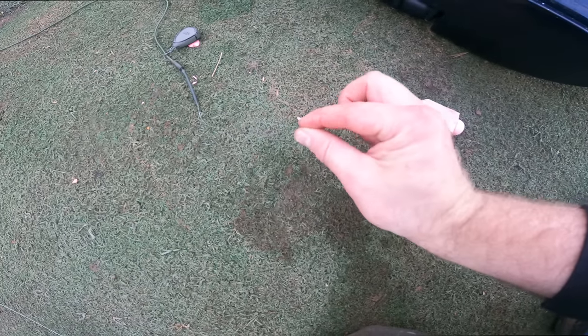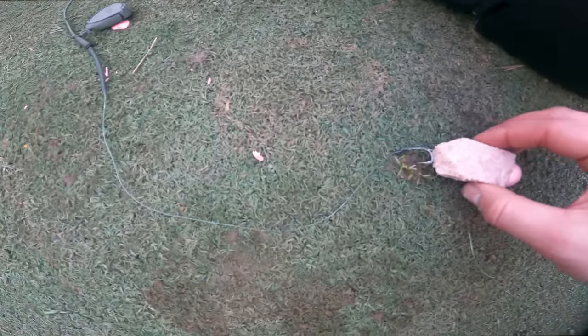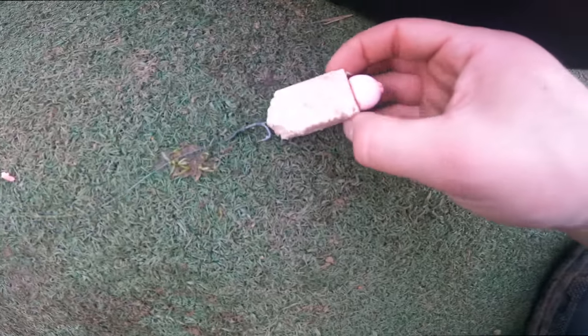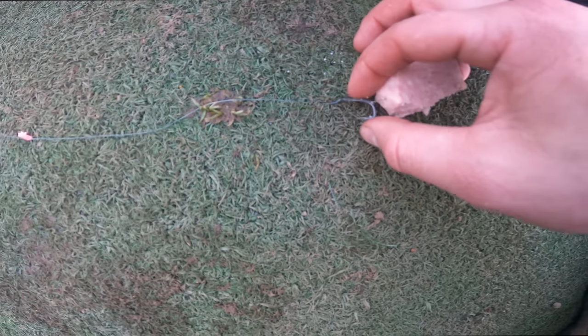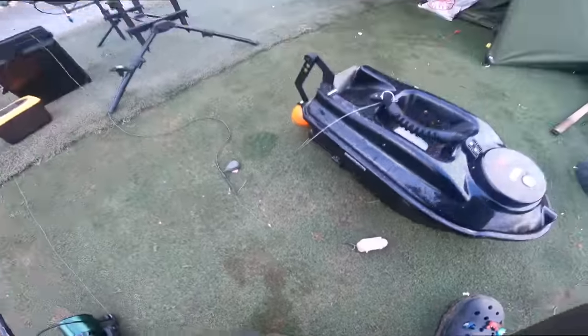50 pound braided hook length, rubber boom section just to kick it away from the lead. Size 4 hook, big chunk of luncheon meat, and I've topped that off with a pop-up just to stop the luncheon meat coming off. Caught numerous cats like this, absolutely superb method. I like using it with straight point hooks like that.